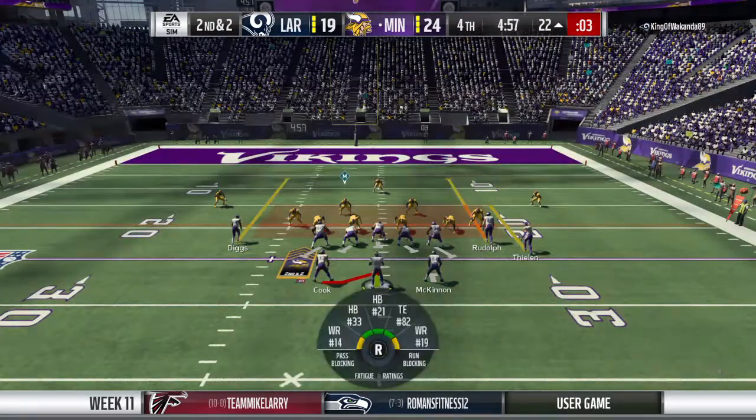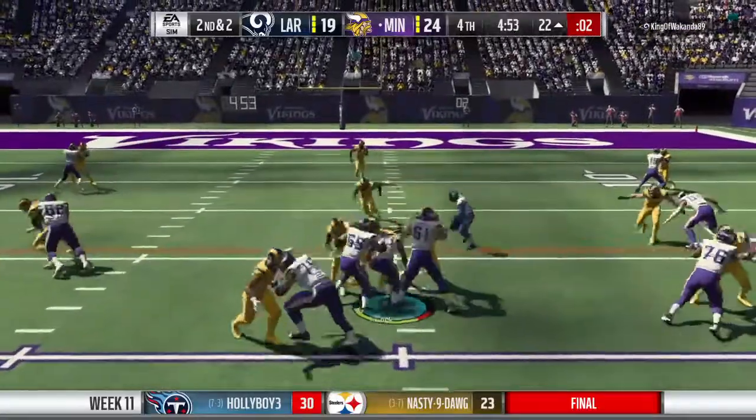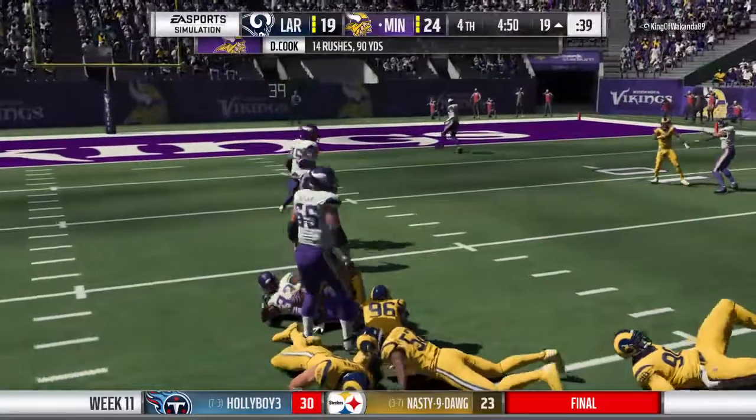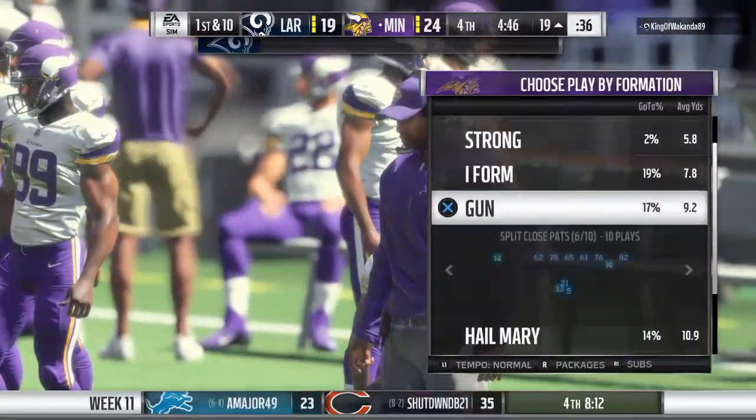Time running out here on the play clock. They'll run it now out of the gun. And he'll be brought down inside the 20 at the 19. Give him 3 yards and a fresh set of downs.